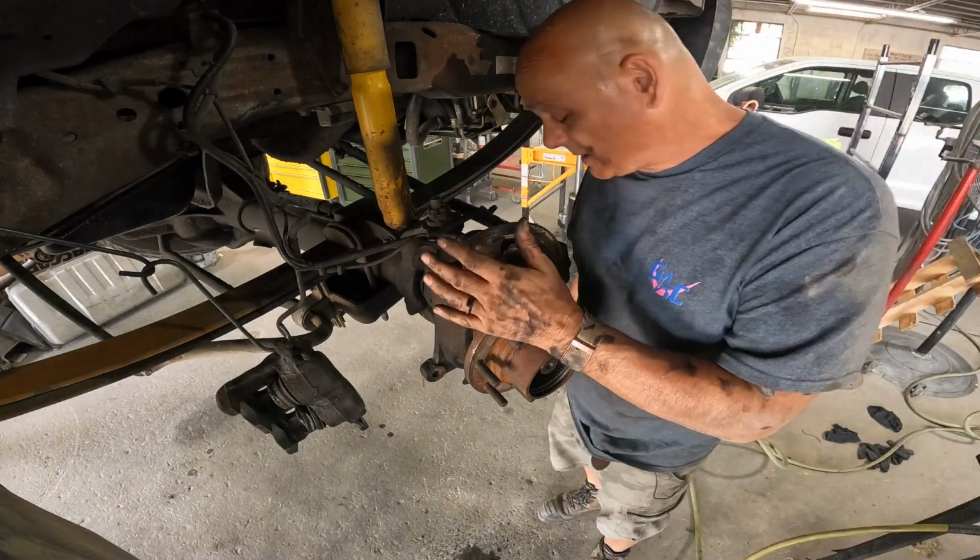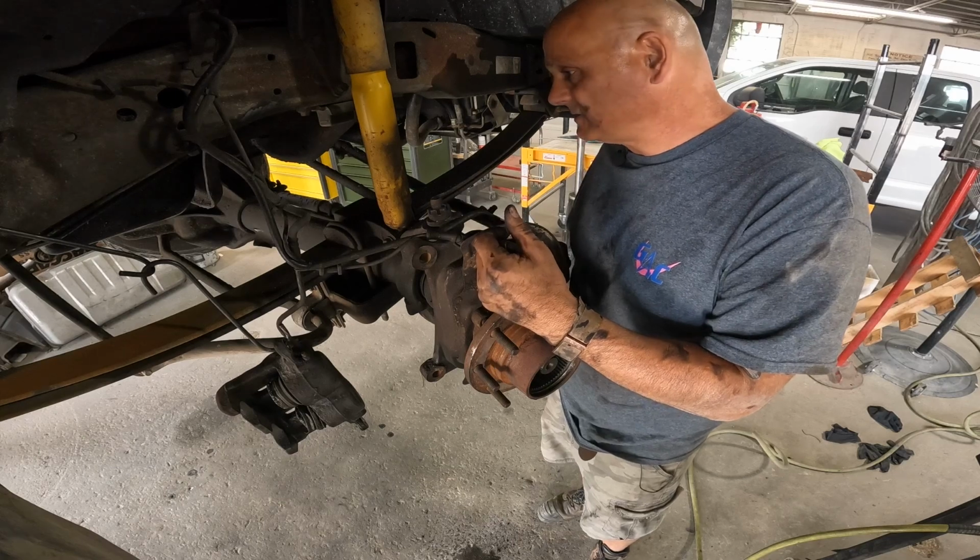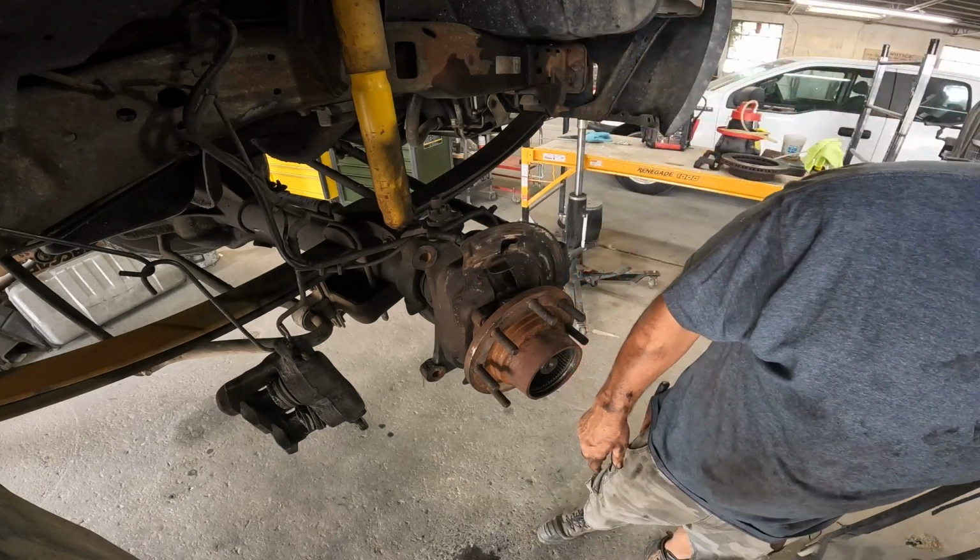When I go back, I'm probably going to use blue Loctite. The old guy that drives this thing beats the hell out of this truck. I don't want to take any chances.